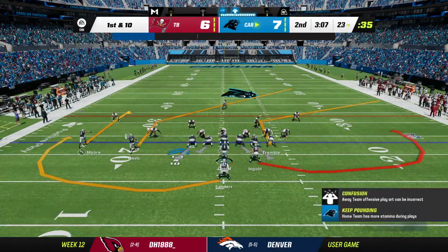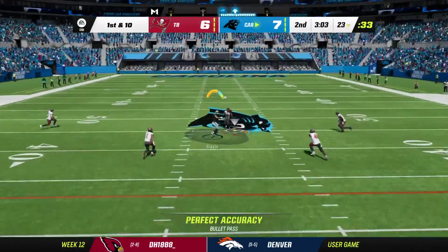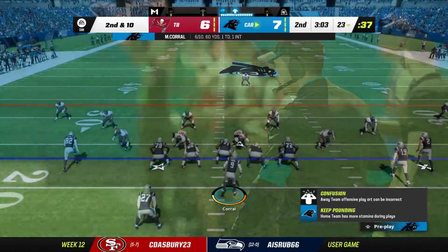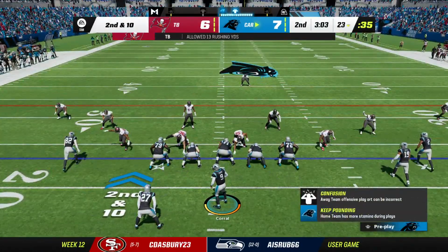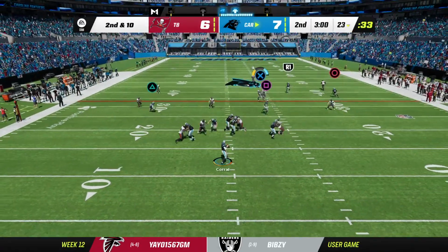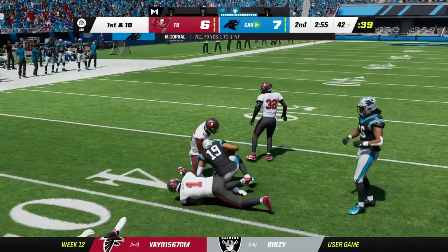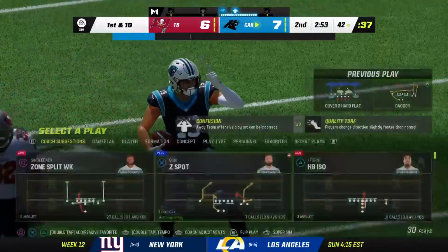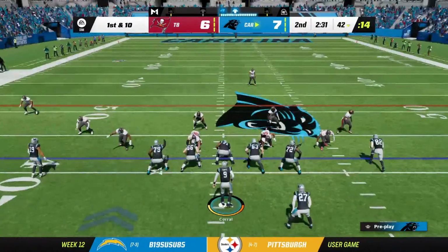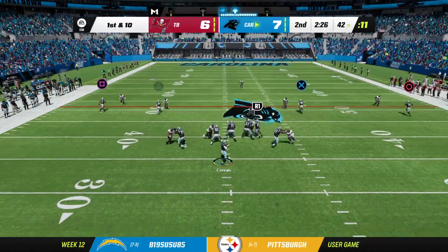1st and 10 for the Panthers as Corral gets them set at their own 23. Now, meanwhile, a pass that should have been intercepted, but it winds up falling incomplete. And once again, they'll go from the 23-yard line on 2nd and 10. On 2nd and 10, here's Corral. And that is caught. It's Davis. And they get him down, but not before he takes it across the 40-yard line. 19 yards that time for number 19. A 1st down throw here for Corral.